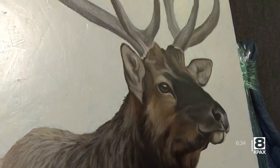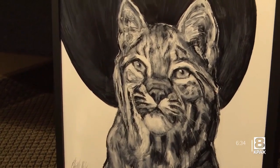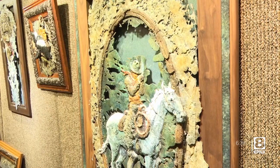Well, we'll have 12 of our finest artists out there where they'll be finishing up a piece of art, and then we'll have a quick auction for those 12 pieces of art. And a lot of that goes right back to the Young Masters program, which is our charity. The Out West Art Show goes from 11 to 9 Thursday through Sunday and is free and open to the public.